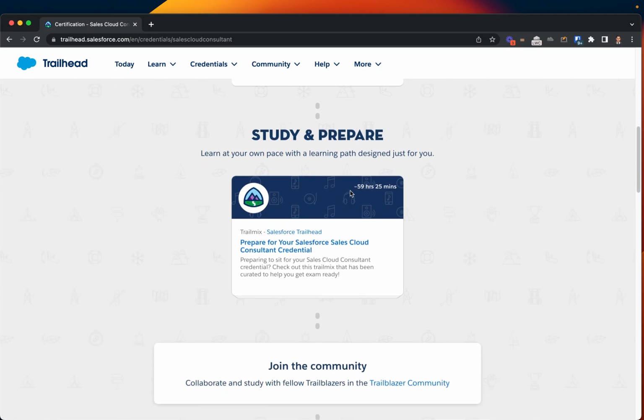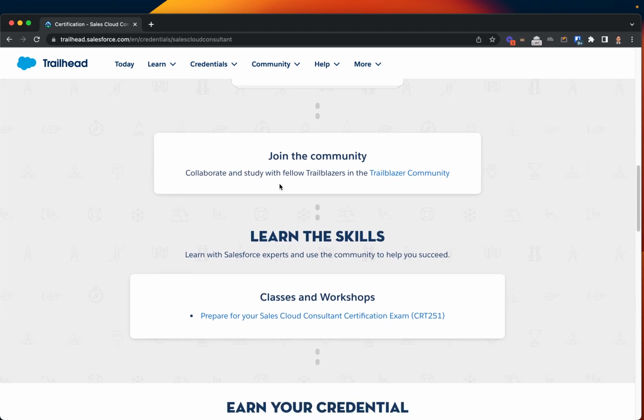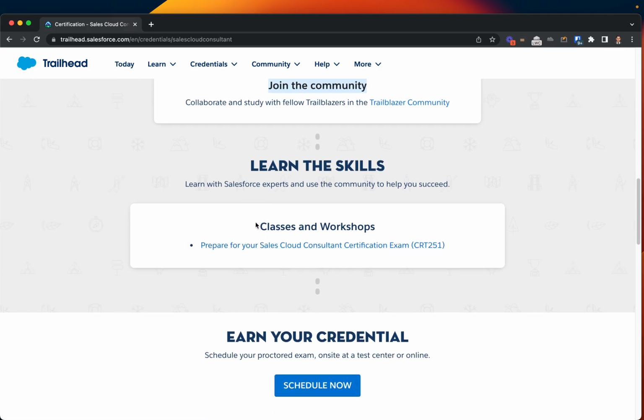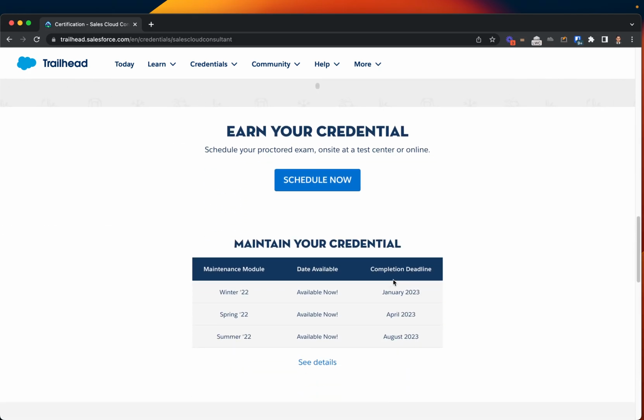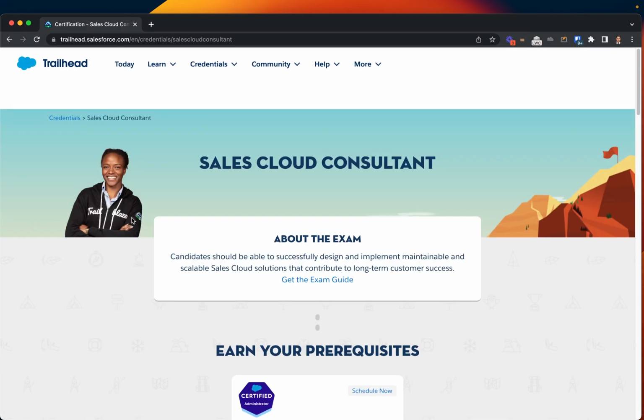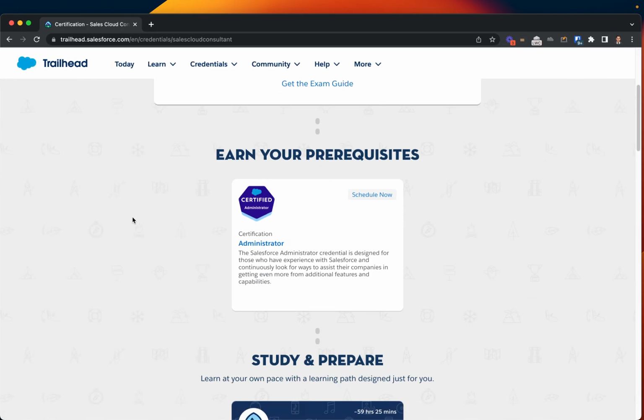So in this case, they're recommending resources for 60 hours. They will tell you what else you can do, like in this case, join the community for additional help. You can also participate in classes and workshops prepared by Salesforce. And you can also schedule a credential. Upon finishing this credential, you can also get a big discount for your certification exam. So let's jump in on how to actually register for Salesforce certification.